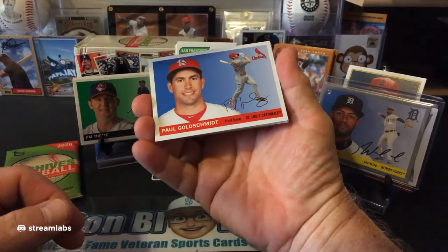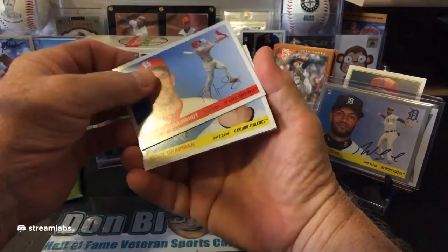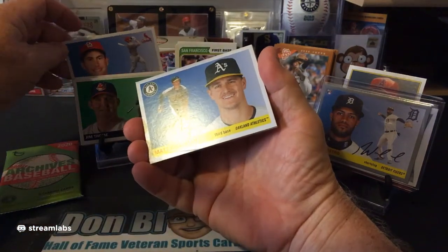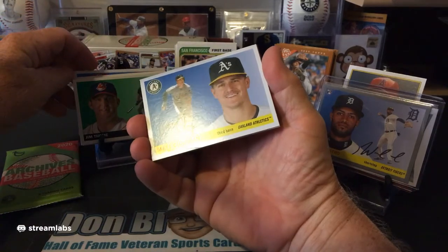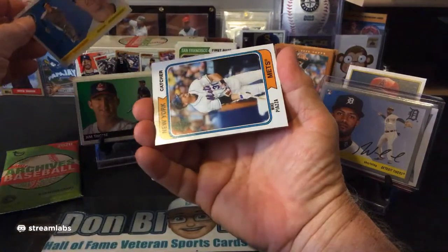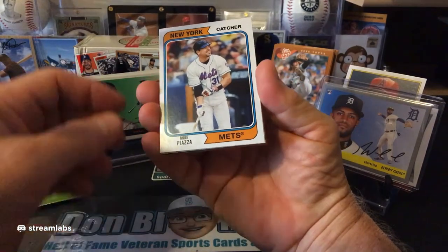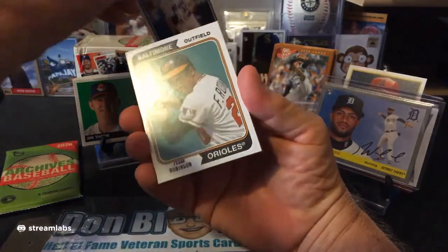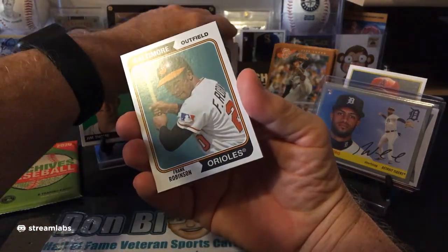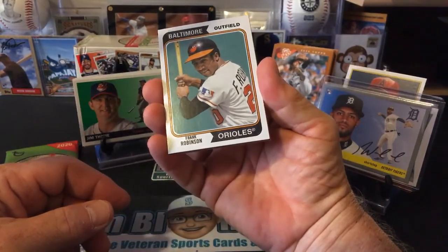All right, Paul Goldschmidt with the St. Louis Cardinals. Kevin's PC player right there. If I get more than one of those, I know where one of them will be going. Matt Chapman with the Oakland Athletics. Then we got Mike Piazza, Hall of Famer with the New York Mets, catcher. Frank Robinson with the Baltimore Orioles, outfielder.